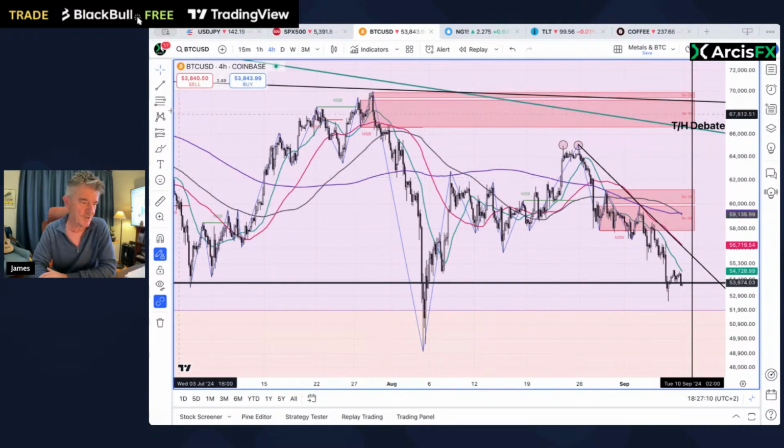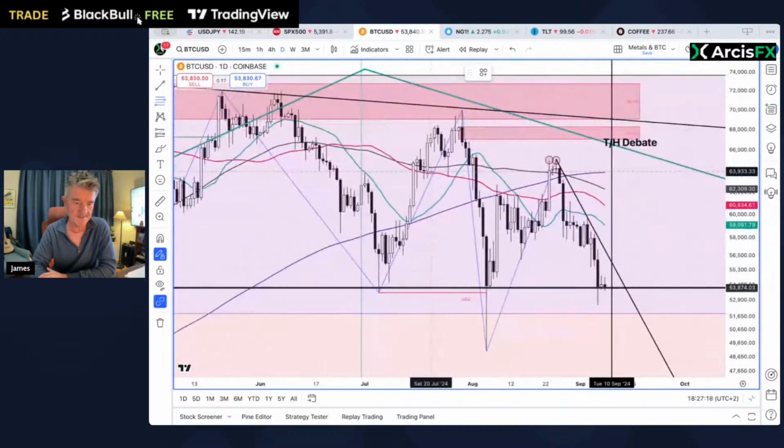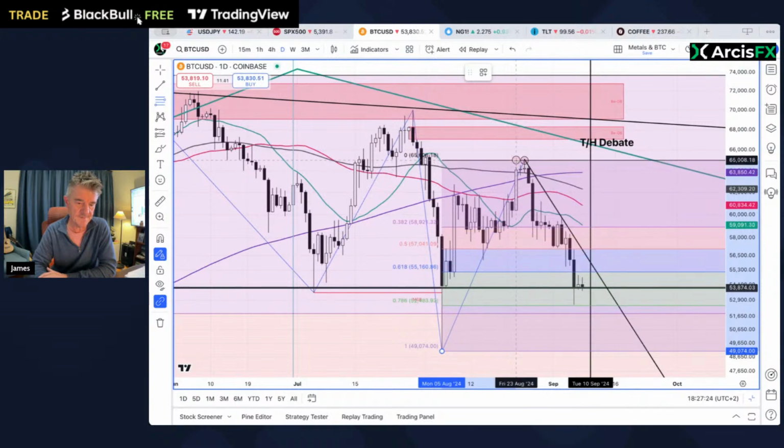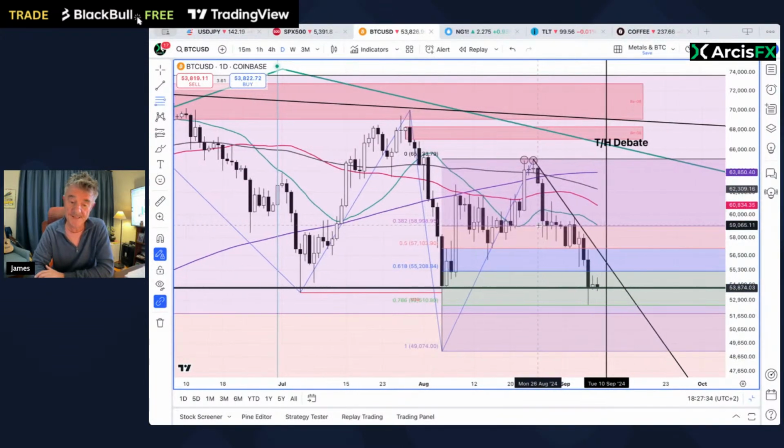Let's have a look at this in terms of a Fibonacci retracement number quickly while we're on this 4-hour chart. In fact, I'll prefer to look at this on the day chart. And let's make this neater. So I'm going to draw a fib from the bottom here, from the spike low during the sell-off, but coinciding with the Japanese carry trade unwind. And let's see where we are in terms of Fibonacci's. Now, this is really encouraging.